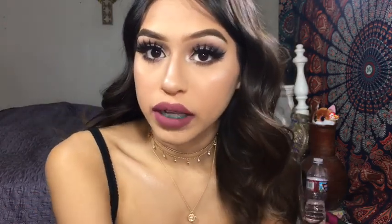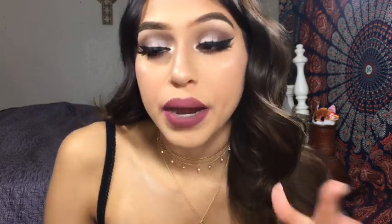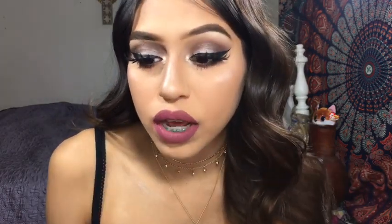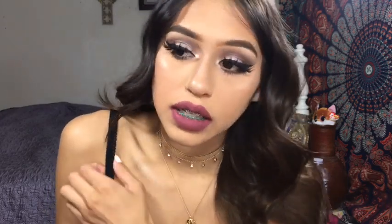I will say, though, that if you are wearing lip balm, I would advise you to take it off before you put the liquid lipstick on, because if you don't, it might take a while to dry down. But that's with every liquid lipstick, so that's just a tip. But yeah, I loved this product. I loved the packaging. Everything was 10 out of 10 for me.